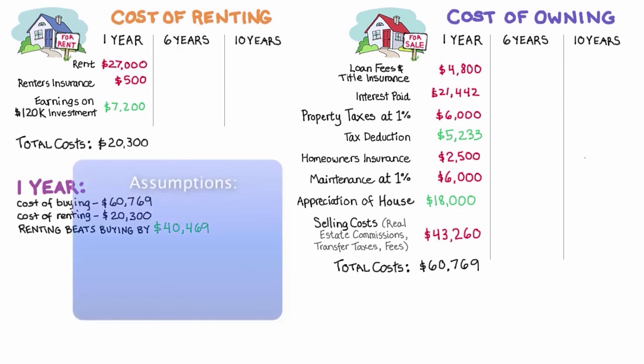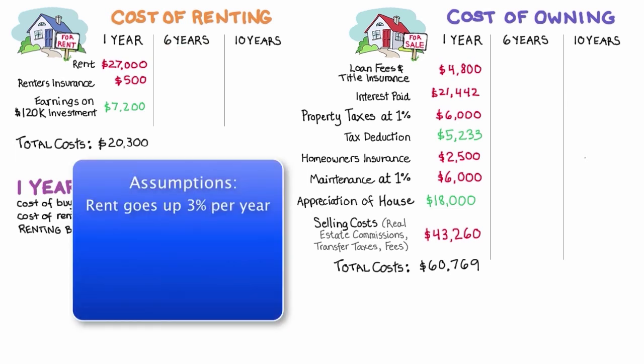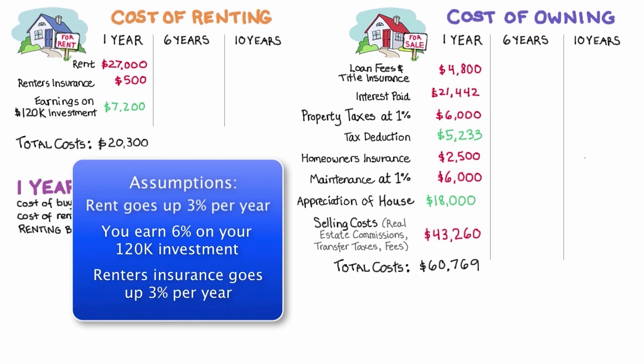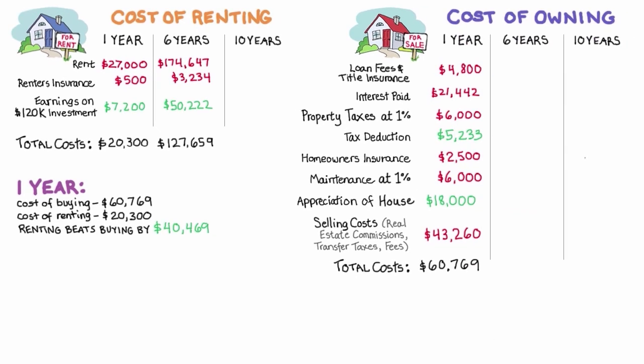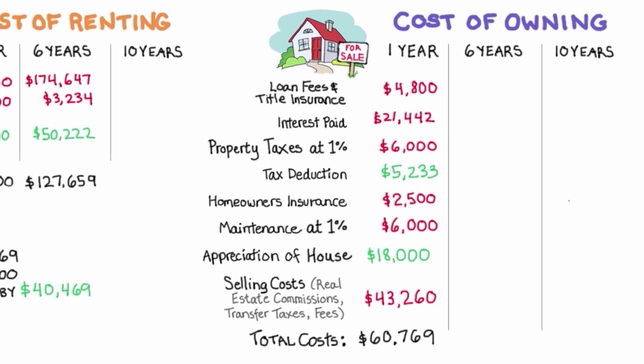Let's see what might happen if you were to stay in the house for 6 years. Back to renting. We're assuming rent will go up 3% a year. You'll earn 6% on your $120,000 with annual compounding, and renter's insurance will go up 3% a year. Over 6 years, you'll pay $174,647 in rent, $3,234 in renter's insurance, and you'll earn $50,222 on your investment. The net cost of renting for 6 years is $127,659.